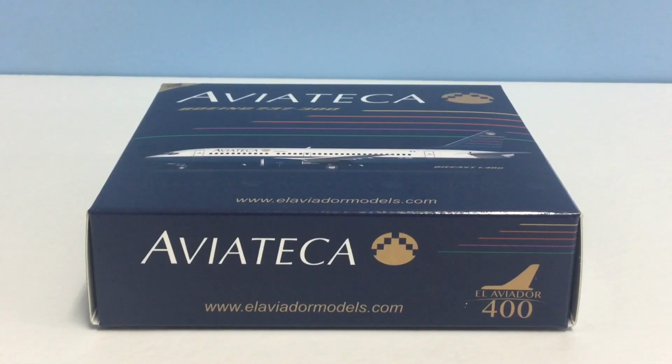Next up from El Aviador in terms of releases and announcements was an AVIATSA Boeing 737-300. Now, this is a little bit surprising in the sense that AeroClassics don't have a 737-300 mold, or at least they don't have one anymore. They previously used the Panda mold, and Panda are the only people with a good 737-300. Panda have done a huge amount of retailer exclusives for various businesses, so it's no real surprise that El Aviador have been working with them too.